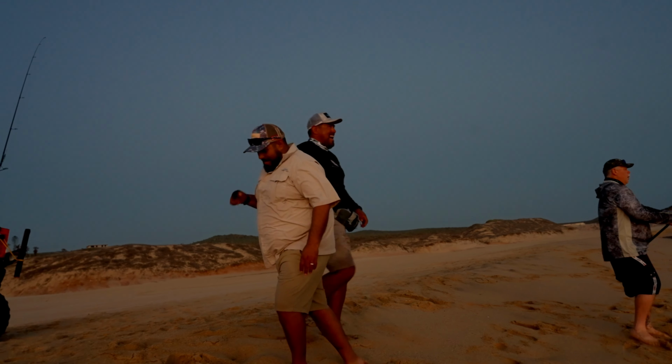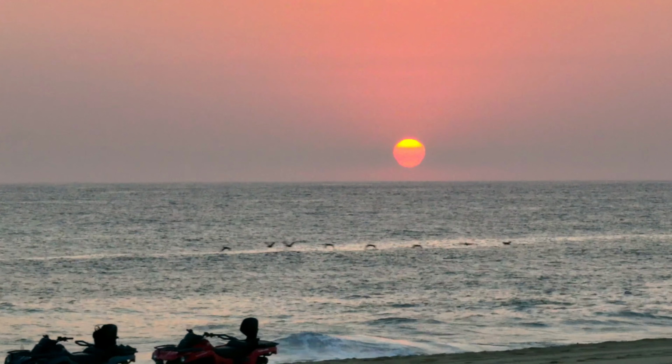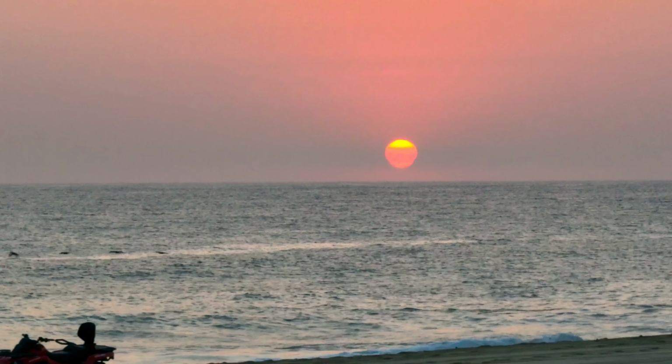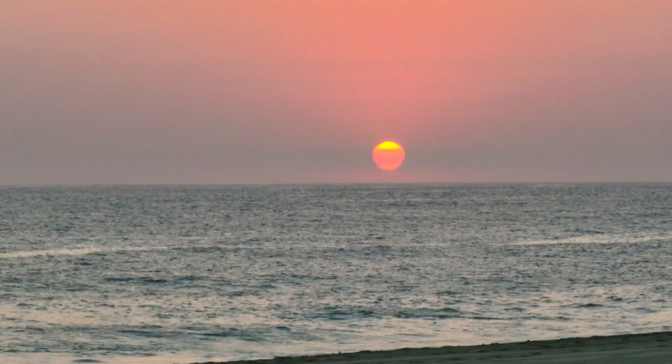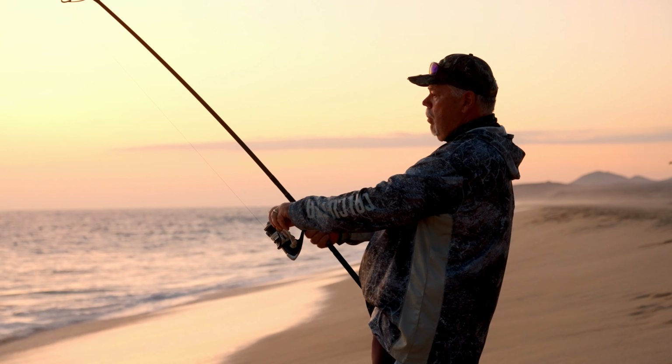Hay veces que no me jala ni madres y ahora sí jaló. Okay, don't walk to the left side. We have rock formations over there. It's better if we go in this way. Pull up and reel down. El gallo jala más largo, ¿verdad? Sí.